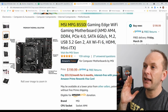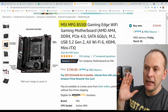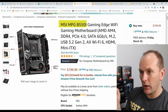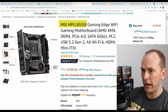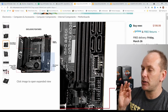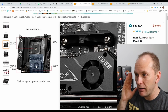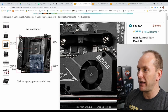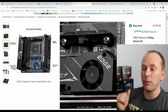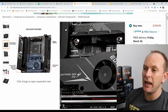Starting off with the MSI Gaming Edge Wi-Fi B550i, they all have 2 M.2 slots. However, the one thing I will say, while this has decent USB rear panel connectivity, and it's got the front panel USB Type-C header on it, it does have this active chipset fan, and I'm not, pardon the pun, a fan of these. What happens if this fan goes out? Yes, you can probably replace it, but what happens if it gets noisy? Is that something that you want to put up with?